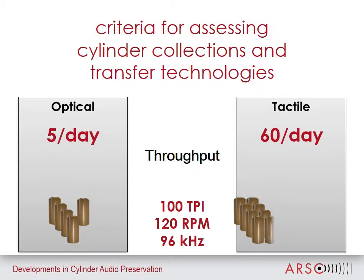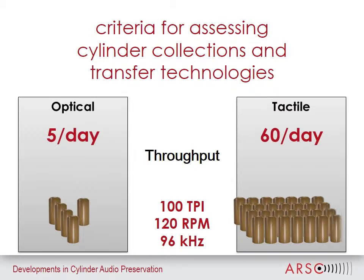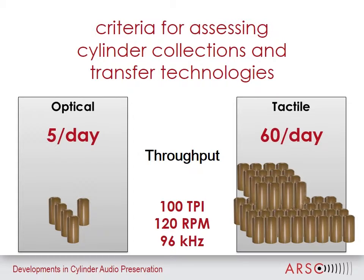Tactile engineers report transferring between 5 and 10 cylinders per hour. Taking the average of 5 and 10, which is about 7.5, a typical engineer can sustain around 60 tactile transfers a day. Now, of course, these are ideal throughputs, and they are encumbered by extra duties, such as photographing the carriers, entering metadata, processing derivatives, attending meetings, all the things we do.